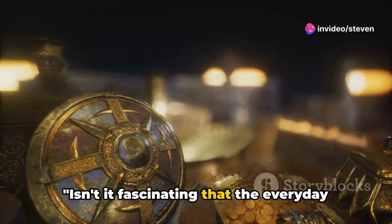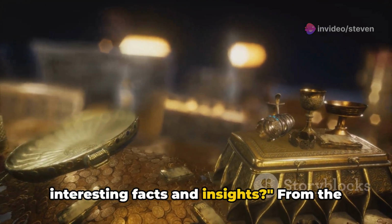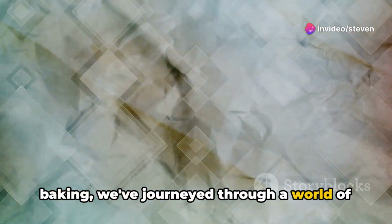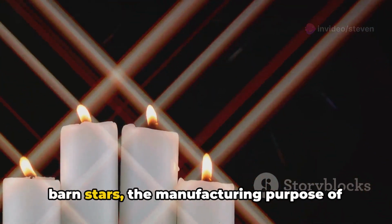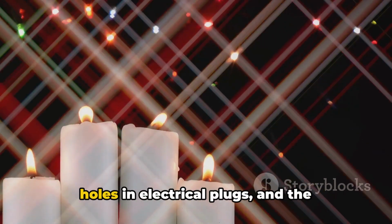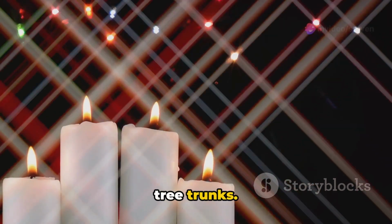Isn't it fascinating that the everyday items around us all come with their own interesting facts and insights? From the fancy patterns on toilet paper designed to enhance absorbency, to the holes in crackers that allow steam to escape during baking, we've journeyed through a world of everyday mysteries. We've understood the symbolic origins of barn stars, the manufacturing purpose of holes in electrical plugs, and the protective rationale behind white-painted tree trunks.